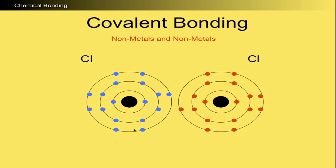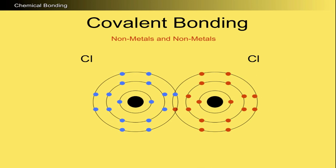So when the electrons are shared, remember, they're kind of spending half their time on one atom and half their time on the other. But these two will help both atoms to feel like they've got a full outer shell. So this red atom will spend some time going around here, some time going around there, and the blue one from this side will spend some time going around here and some time going around there. So both of these atoms have full outer electron shells, 8 in total.